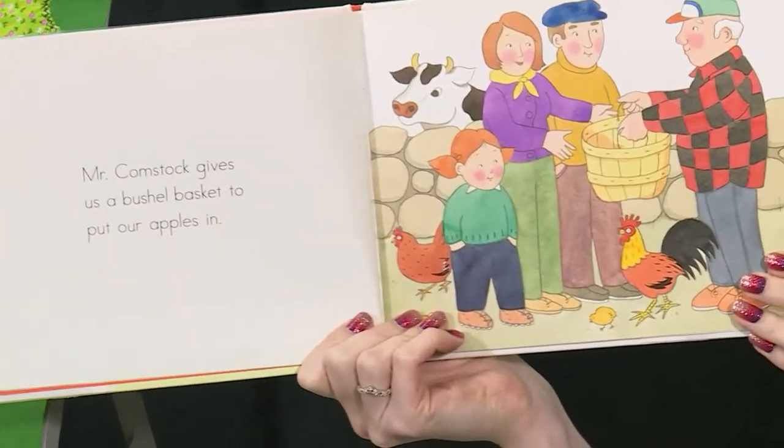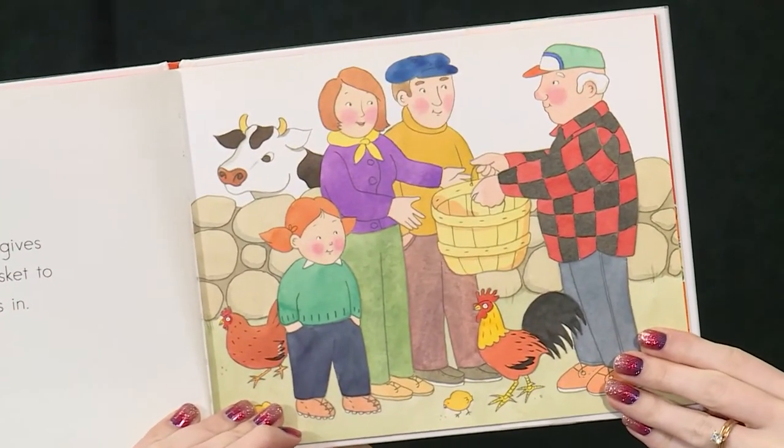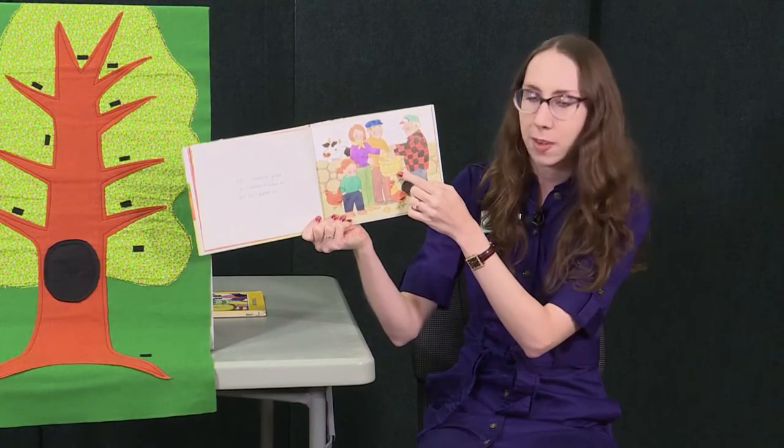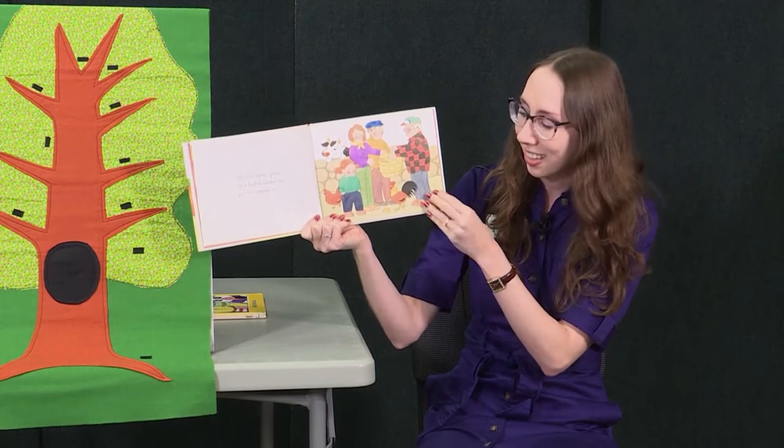Mr. Comstock gives us a bushel basket to put our apples in. Sometimes we get a little bag to go apple picking with, or if you want a lot of apples, you can fill up a whole bushel basket.